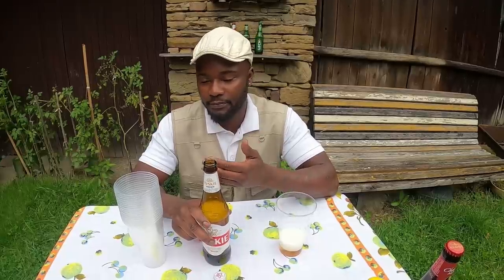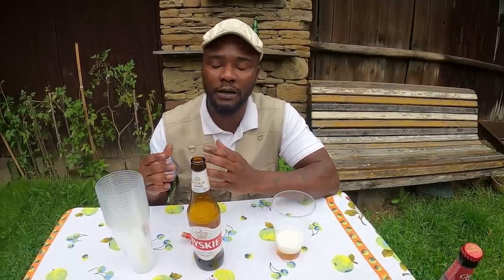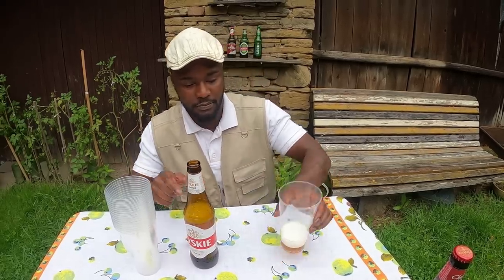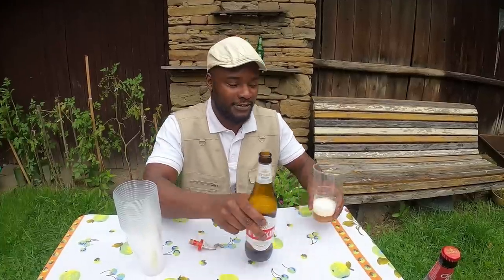Okay. This beer I like. Dobre piwo. It's a little bit bitter. It's not too bitter, but compared to the rest, good beer. And it tastes quite refreshing. I like it. On to the next one.